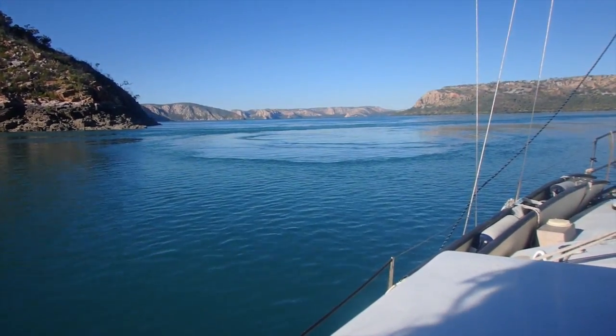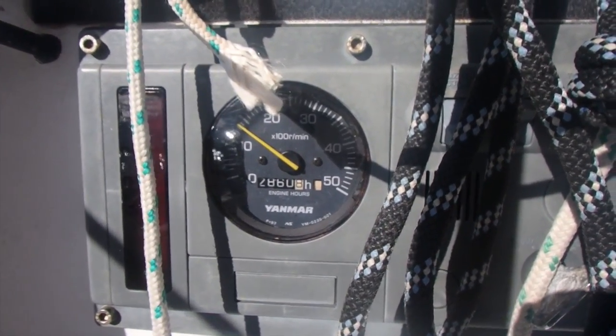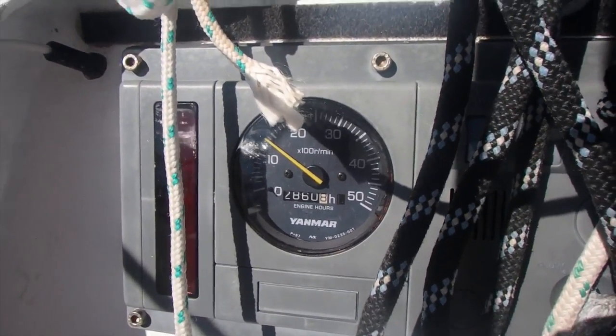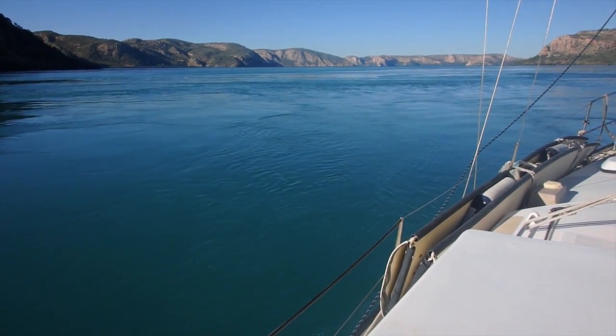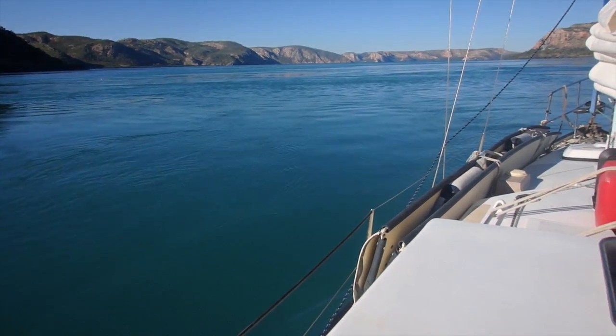We love this sort of stuff. 1200 RPM on the little 16 horsepower Yanmar, and we're doing 6.5 knots through here, so thank you Kimberley Current. If you can work it all out to your favour, then it does pay dividends.